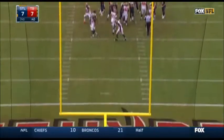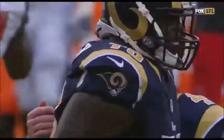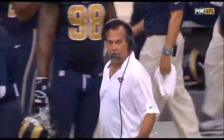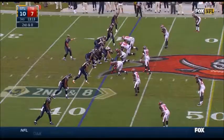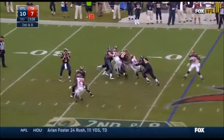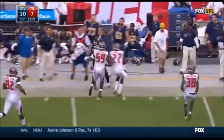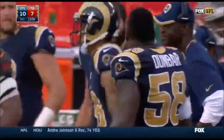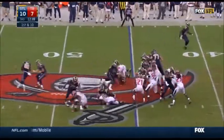And this kick is good. And so with 39 seconds remaining in the first half, the Rams, who were trailing 7-0, have taken now a 10-7 lead. Empty backfield with 5 receivers to defend. 2nd down and 8. Getting hit, and the pass is caught by Austin Pettis as he goes out of bounds with a first down. 13-yard gain and a first down on the 45 of Tampa Bay.